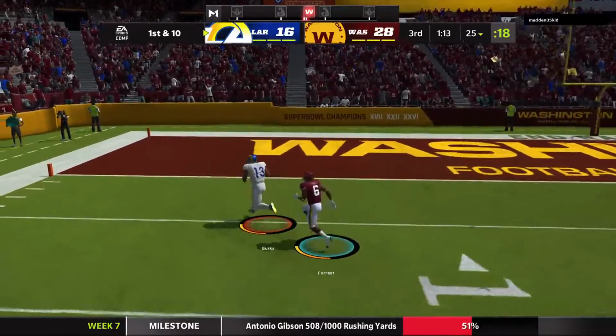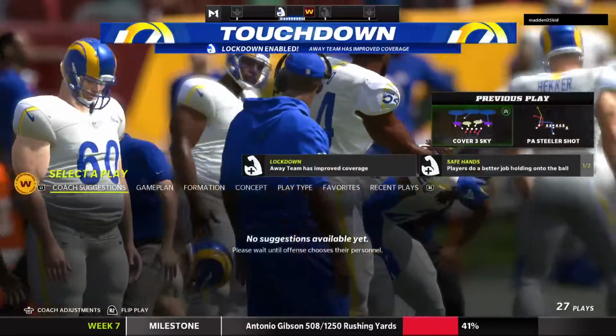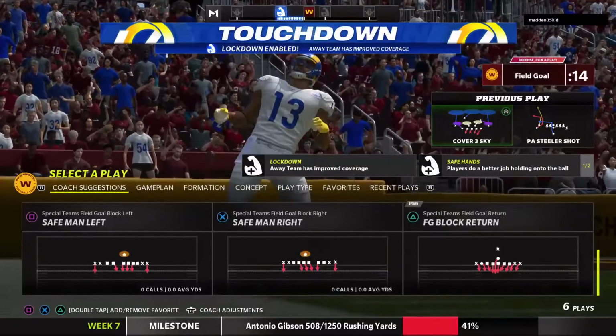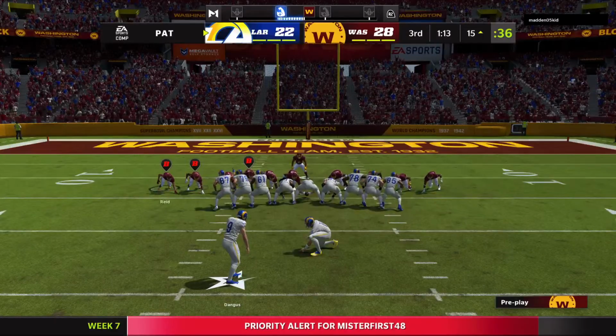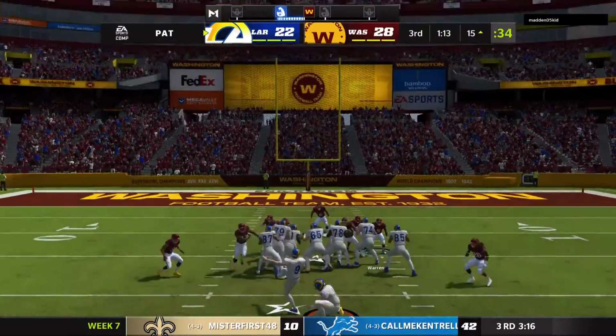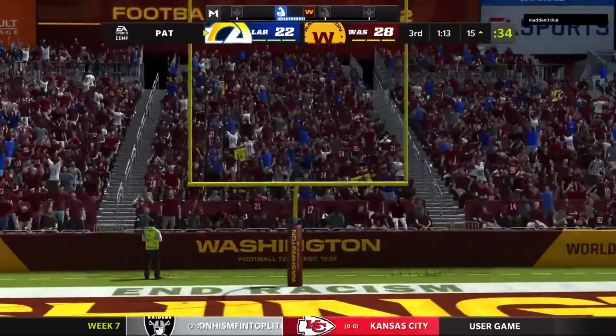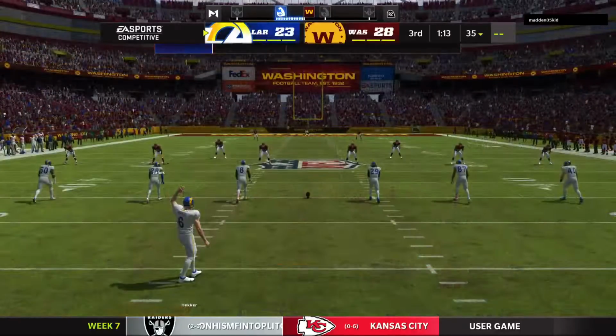Well, this is taken in. It's complete. Touchdown, L.A. A great play there. His second touchdown on the season. And the Rams have got this back to a one-score game. Point after, right down the middle. And this is back to a 5-point game.